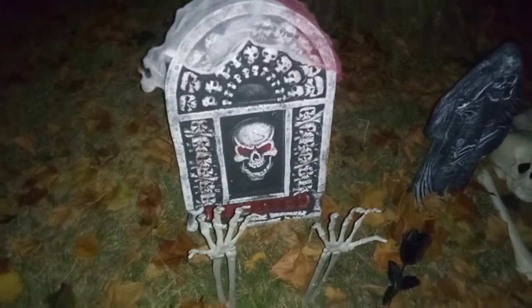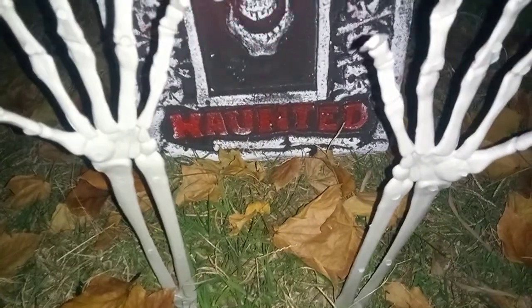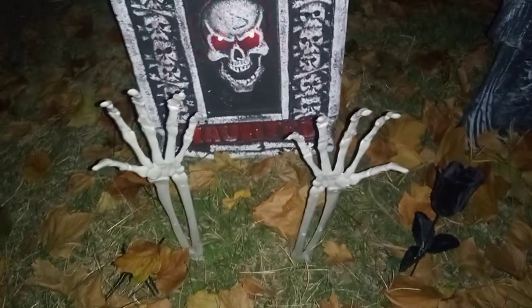You come up here. Okay, yes, this is what I wanted to show you. This is brand new, it came in today. So yes, check this out. A brand new tombstone for my haunt, Dr. Nevillestones' Graveyard House of Terror haunt. So yes, I just turned this on. His eyes light up right there. And if you can see right there, it says haunted right next to those skeleton hands that are coming out of the ground.